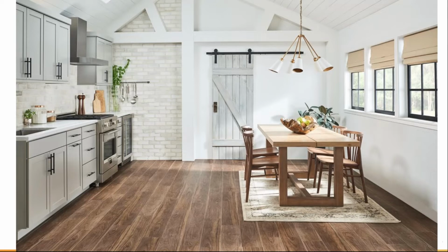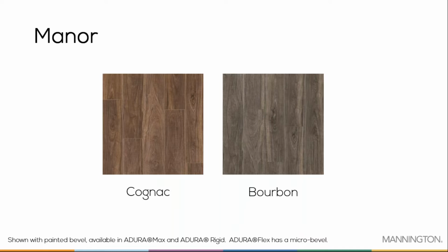The first is Manor. Capturing the principal elements of mid-century modern design, Manor is a white walnut pattern in 2 stunning colors that evoke clean, minimal, uncomplicated visuals that can easily complement both the mix of traditional and non-traditional materials that are essential to creating this timeless interior style. Featuring a 7x48 inch plank and a 4-sided painted bevel in Max and Rigid for added realism, Manor blends rich, medium to dark wood tones and soft edge spalting with a refined surface texture to create a distinctive visual that's ideal for today's urban lifestyle. Manor comes in 2 different colors.